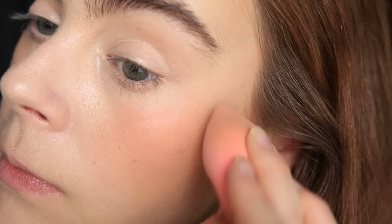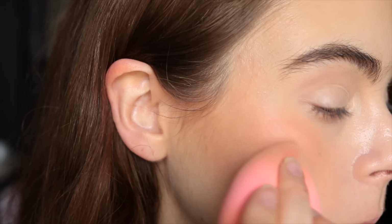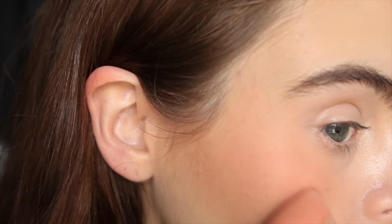I notice that kind of spreadable quality with the Rare Beauty that I notice with the Charlotte Tilbury. I would say that maybe the Charlotte Tilbury has a touch more heft to it. So if you like something that truly feels like a cream rather than a liquid, this leans closer to the cream realm. I mean, obviously it's still liquid, but it leans closer to the cream realm than the Rare Beauty does.